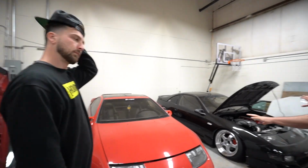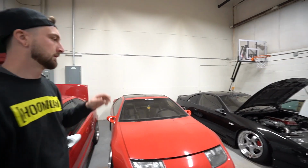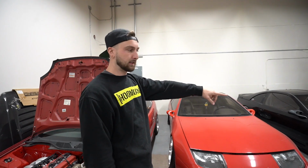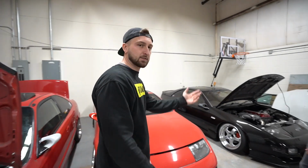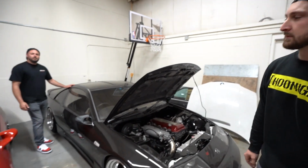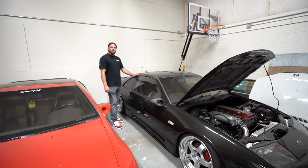The two cars are quite different though. So this one is SR powered, obviously. This is a right-hand drive Fairlady 2+2, so it's got the back seats, and this one, I put an SR in it. The back seats feel huge on the inside compared to the non-back seat model. The ones we got, do they have back seats? I don't think they do.